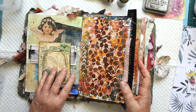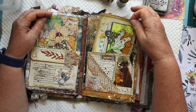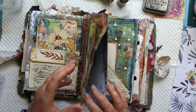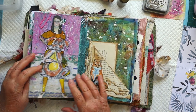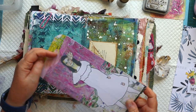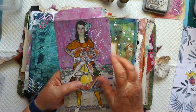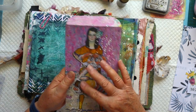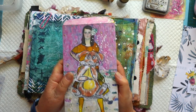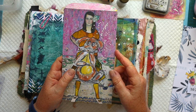So that was day 1. That's day 2, the pocket. Then day 3 were these bright coloured journal cards. Day 4 was my giant Quinn envelope. So I made that from recycled art. So that rabbit in the middle there is something that I've drawn myself, and I just scanned it and I've made various sizes of it.